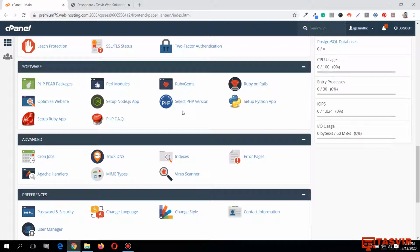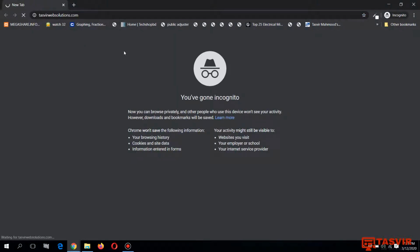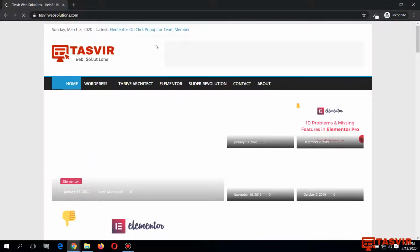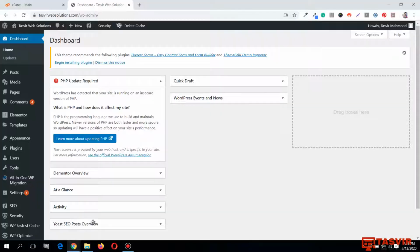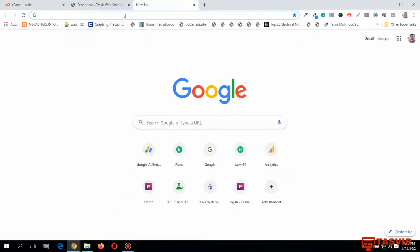Firstly, I'm going to test out this website. I'm going to copy the link and open it in a new incognito window just in case, so I can see if everything loads correctly. Okay, let's get started. Before I proceed to update my PHP version, I'm going to test my site's performance and see if it works.